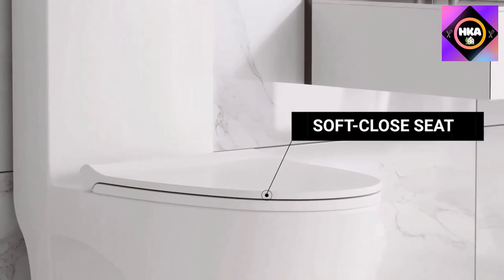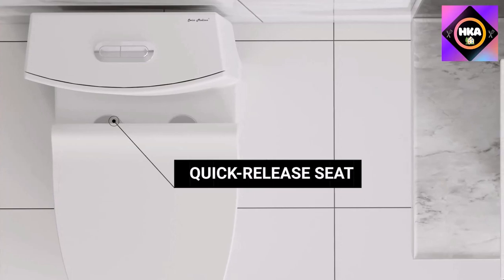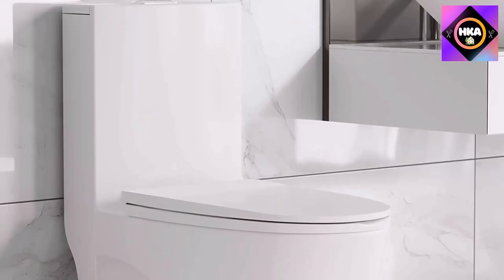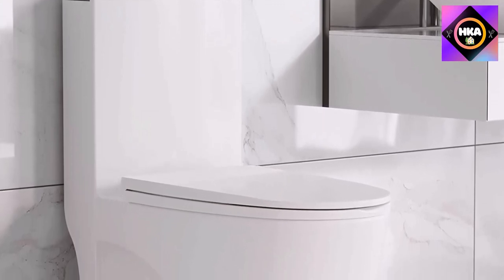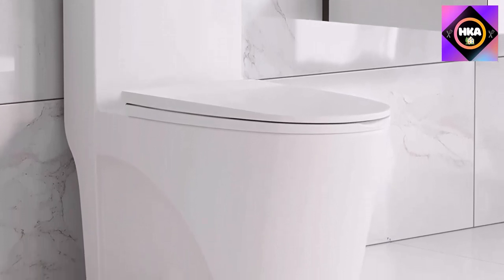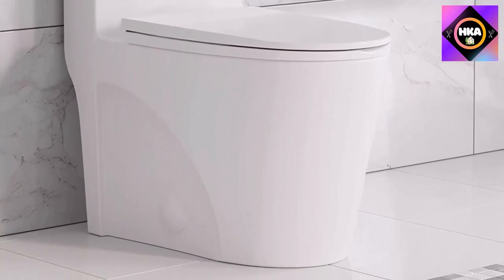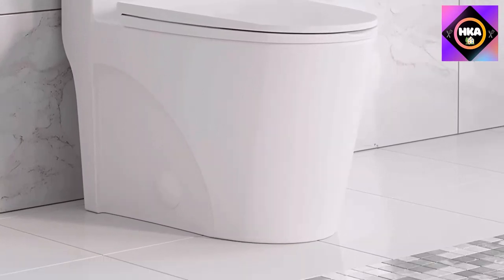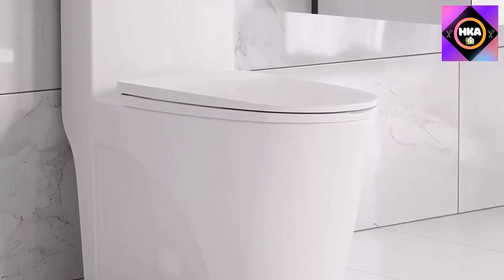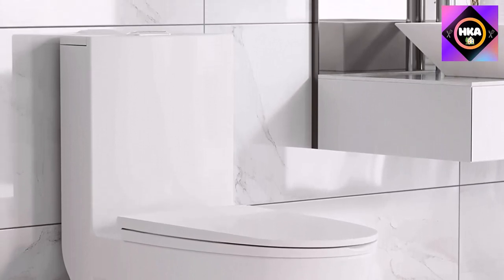Tropez one-piece elongated toilet isn't just an intriguing design, it's also a fully featured one-piece toilet, with thoughtful design features that make it a cinch to install and clean. The St. Tropez toilet by Swiss Madison has a dual flush system, with an elongated and distinct buttons. It also has an elongated seat with a 16-inch bowl height, so it sits slightly higher than the traditional height. The seat is quick release with chrome hinges for easy cleaning or replacing and has a soft close lid that won't slam in the middle of the night.